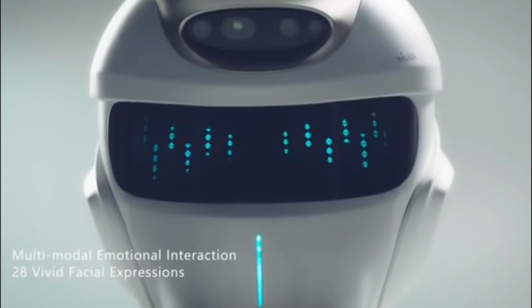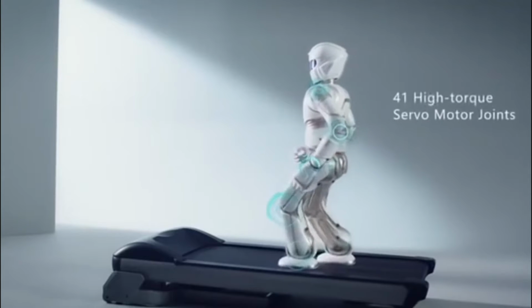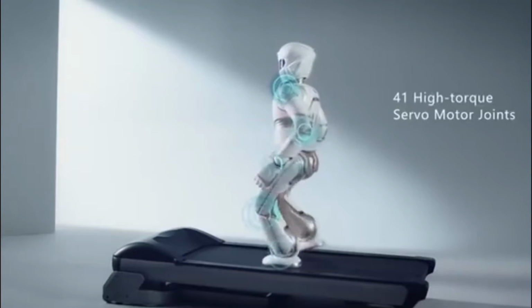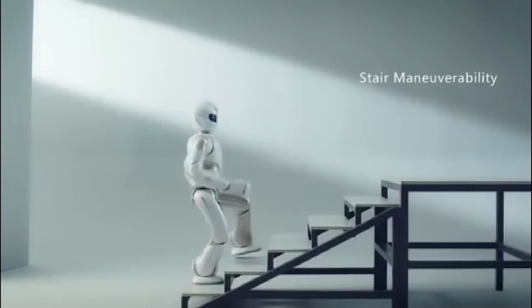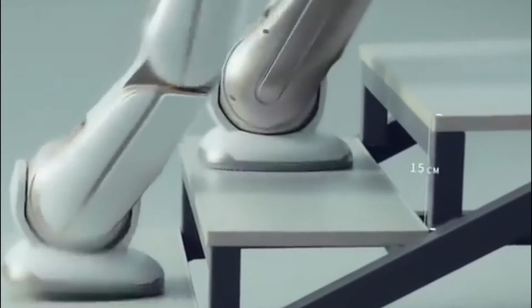Additionally, Walker X has 41 high-torque servo motor joints, dynamic foot and leg control for balance, multi-dimensional obstacle awareness and avoidance, and a built-in autonomous navigation system.